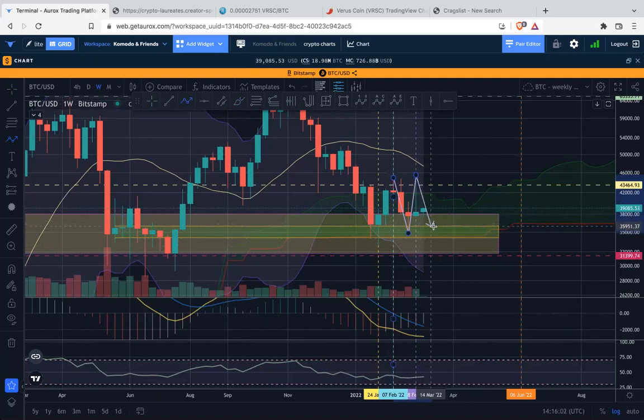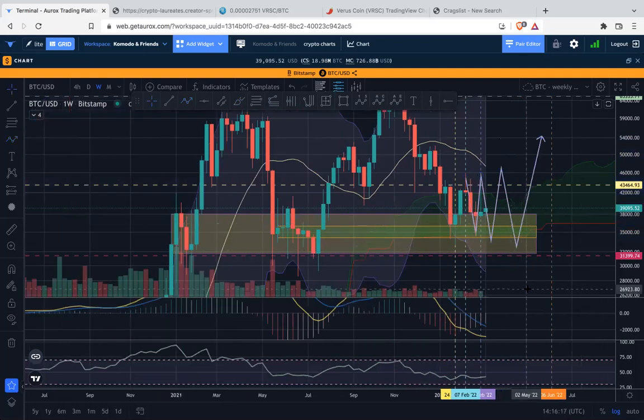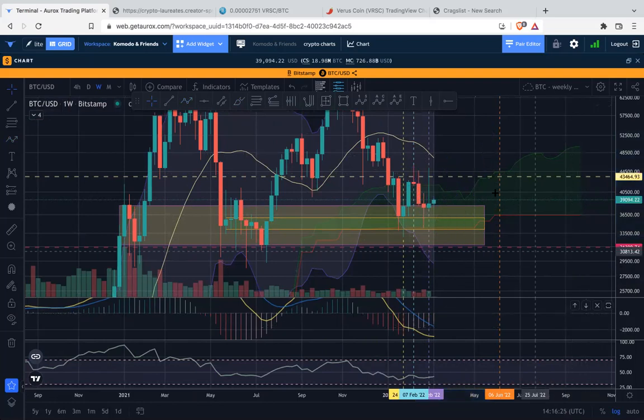So the question is, are we doing a lower low and then even a higher high, and then a lower low? Wow, and then maybe we're finished. That's possible. The concern here is closing below the cloud in any significant way. So that's one trajectory, an expanding trajectory here. The other trajectory is where the price would in fact be contracting.